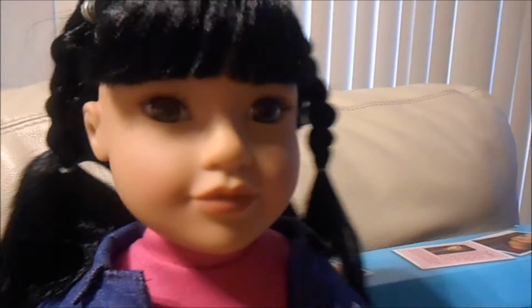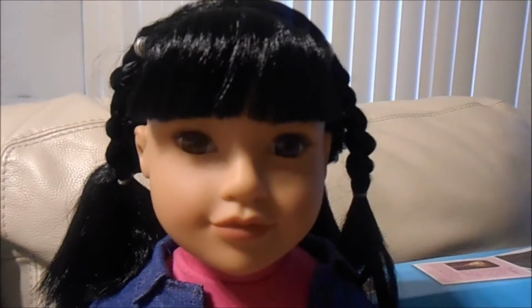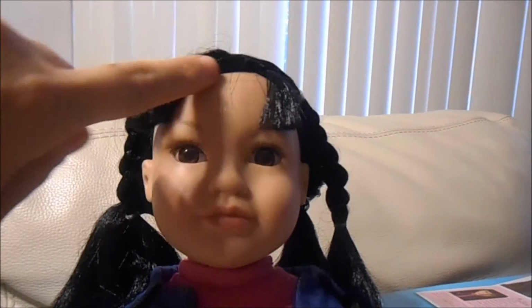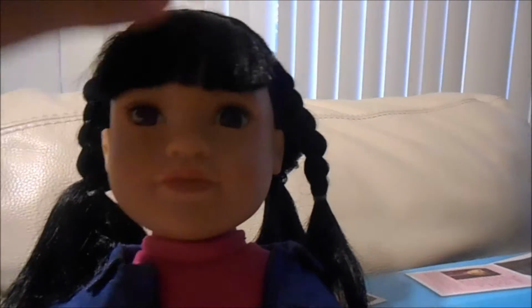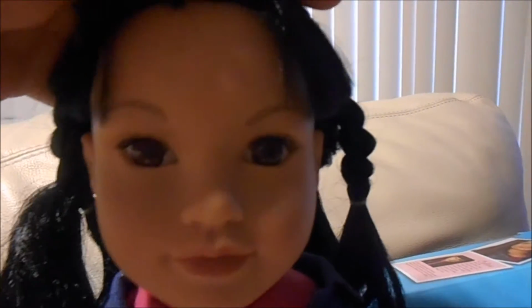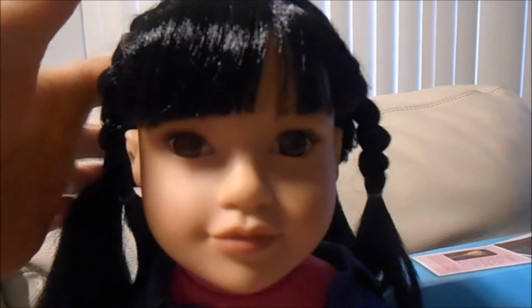Always loved this doll and was very disappointed when they redid them and took away her bangs. I was like, no way. That was my favorite feature of this doll. So as you can see from her and the originals, if you compare her to the newer one, she looks like that. No bangs. I think she looks so much cuter with bangs.